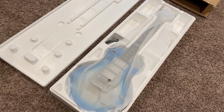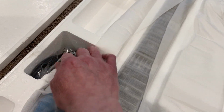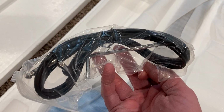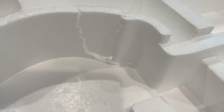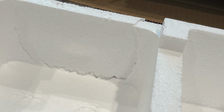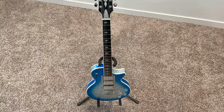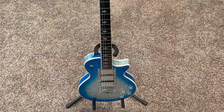Here's a look inside the box, and it comes with a complimentary cable and a truss rod tool. And there's more broken styrofoam on the inside. Somehow the guitar inside was delivered in good shape. Isn't that a good-looking guitar? It's a mahogany body. It's 9.7 pounds.